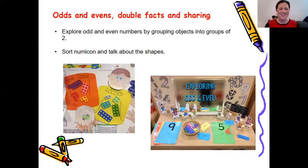Right, so on here, when we looked at the expectations for the end of the year, it did say on there to explore odd and evens and double facts and sharing. And I'd also explained how that is the first sort of stage of early multiplication and division.